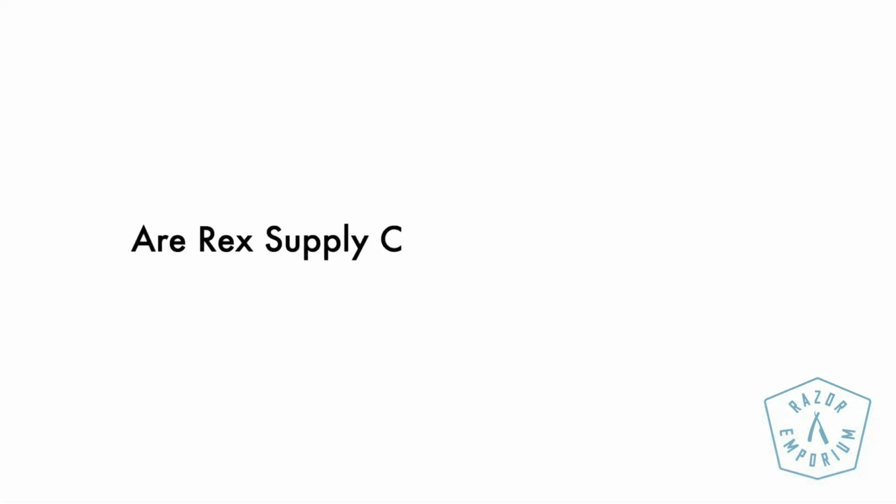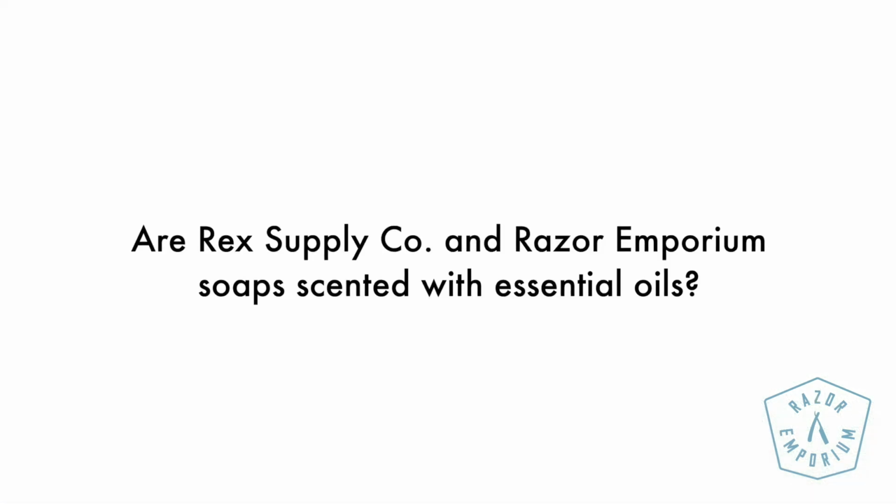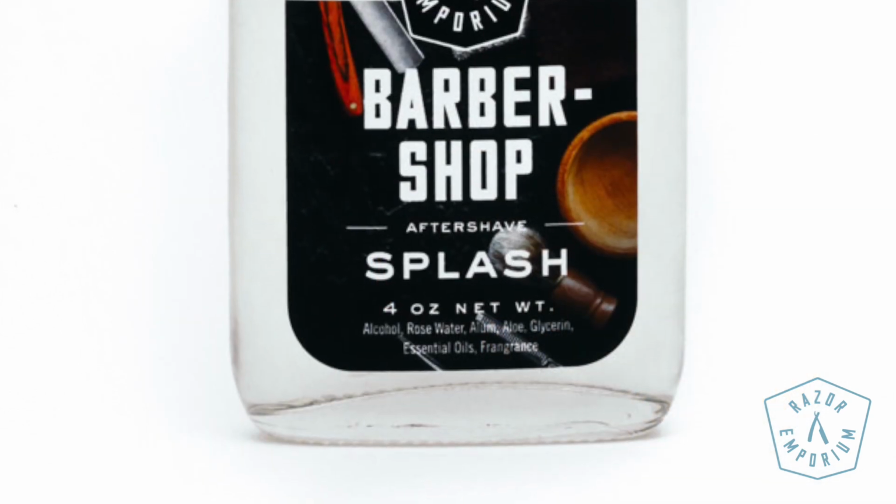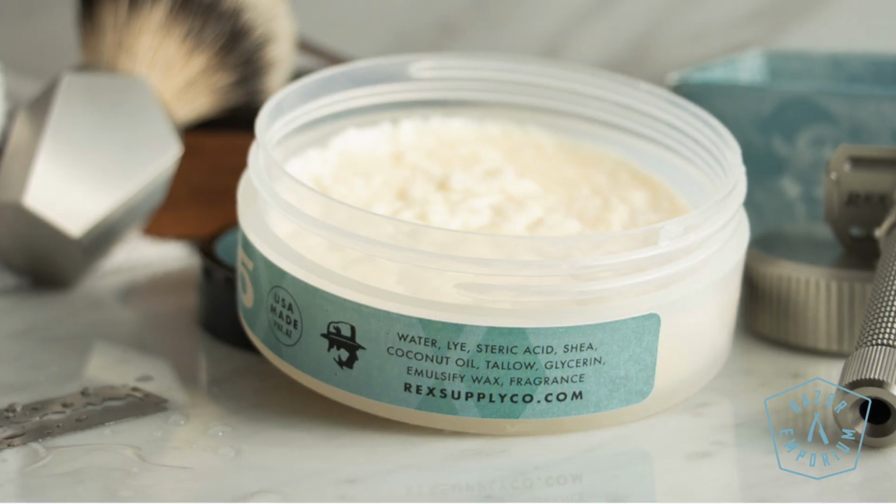So without further ado, are Rex Supply Co. and Razor Emporium soaps scented with essential oils? It's a good question. Some of them have essential oils. Some of them have perfume oils or blends. And you can tell by looking at the label and reading down here. Like this one from Barbershop has essential oils. So just look at the label and it'll tell you that. We use a little bit of this, a little bit of that, a little column A, a little column B. Just depends on the scent we're coming up with.